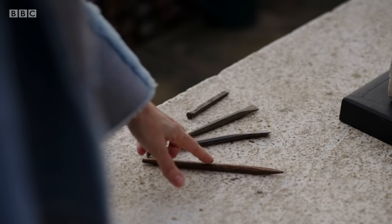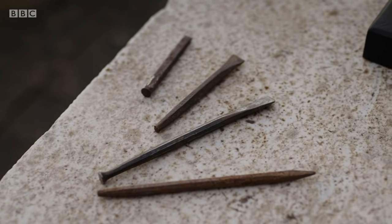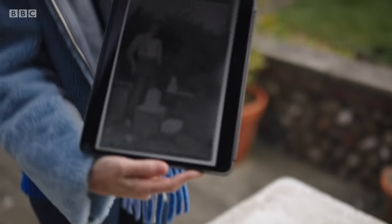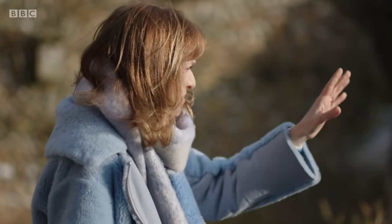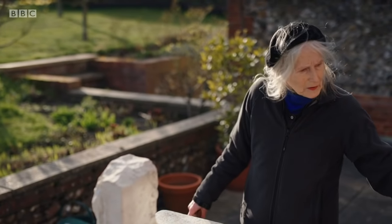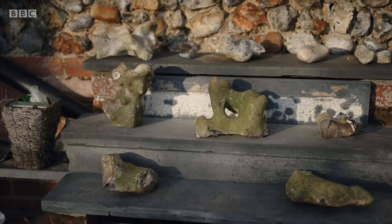And these chisels, are these Henry Moore's? Yes, we found them in the ground. The handles are rotted away, but there were four chisels we found. We've got some photographs actually of him here, very smartly in his bow tie. And always with a cigarette. Yes, as you can see there. And working away with this extraordinary view and being inspired by the landscape. And of course the ground is full of these stones which inspired him. He had a whole collection of them.